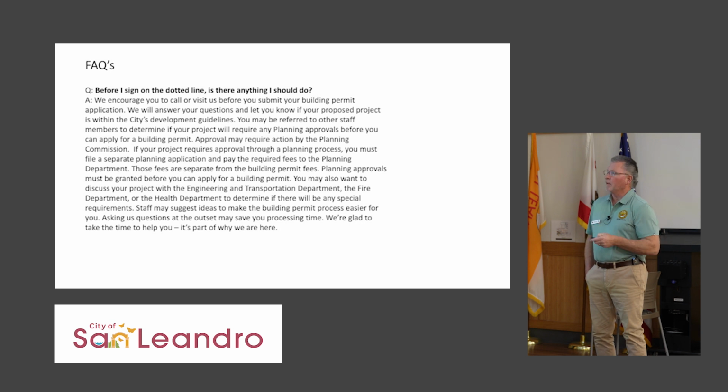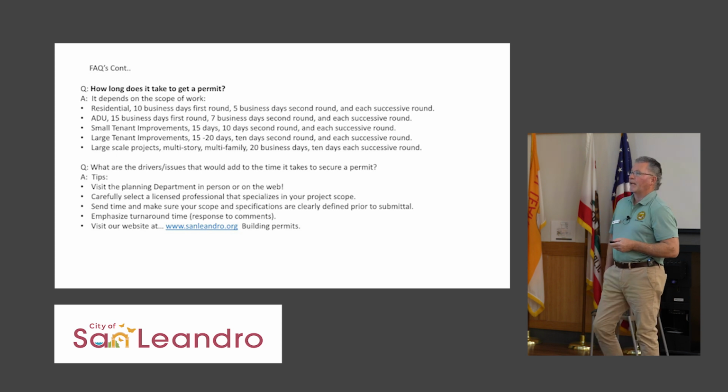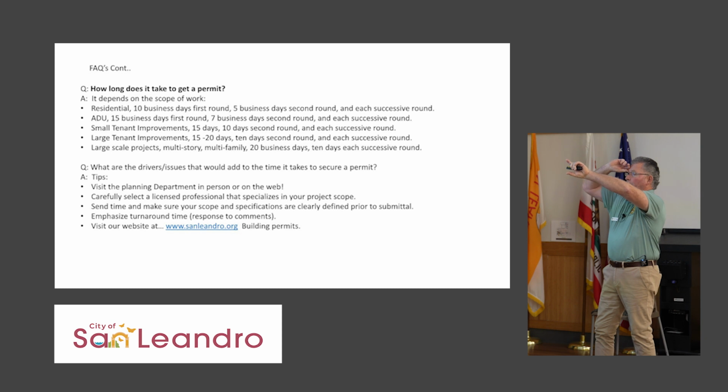The one thing I wanted to, let me just forward here, is how long does it take to get a permit? Because of going digital, that beginning queue time is not even on here. So that 10 to 12 days just scrunched it up by a couple of weeks. And then 10 business days, first round, and then 5 business days, second round. What that means is we get the plans in, we examine them, we make comments. We send them right back digitally, right to whoever the primary contact is.